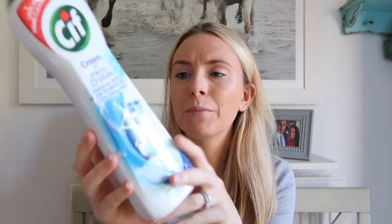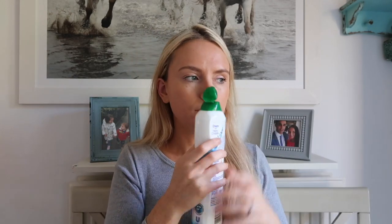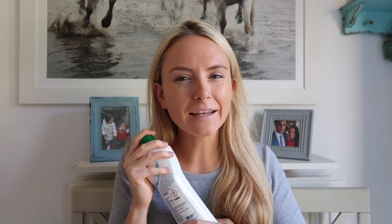So another thing that's kind of linked to them is this Cif Cream with micro crystals. I was just trying to read that. Yeah, so it says that you can use it on anything, I think. Make stuff shiny, but I love it. I just really love the smell of it too. Let me give it a sniff. Oh, does anyone else have to sniff stuff? I have to sniff everything. Yeah, I like it. It just smells clean.